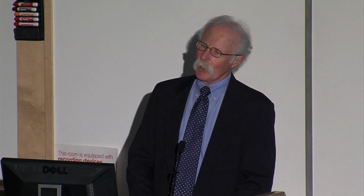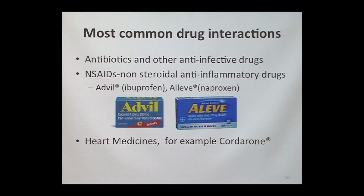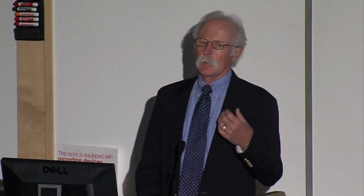Oftentimes, patients who are taking antibiotics are taking them, hopefully, not requiring them, but if they are for an infection, it's because there may likely be a fever or a change in appetite, which can influence it. Non-steroidal anti-inflammatory drugs like Advil or Aleve, or ibuprofen or naproxen, are often very helpful in relieving acute pain.